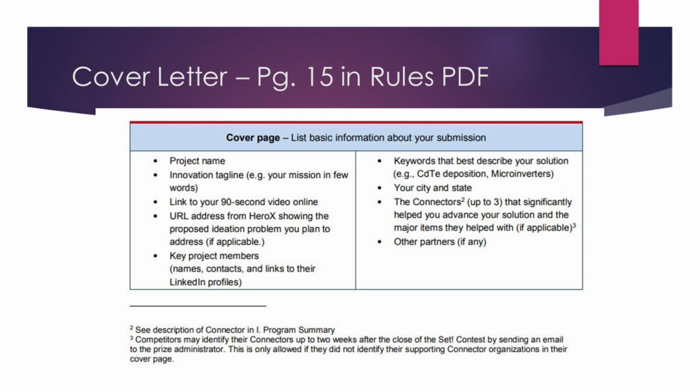So then the next part is a cover letter. You need to have your project name on it, your innovation tagline, just basically what you're doing in a few words, kind of like solar panels, revolutionizing the sun for creating energy, you know, just something really short. You have to include your link to a 90-second video online, your URL address from HeroX showing your proposed ideation. That is if you used one of the ideation ideas. If you didn't, don't worry about it.